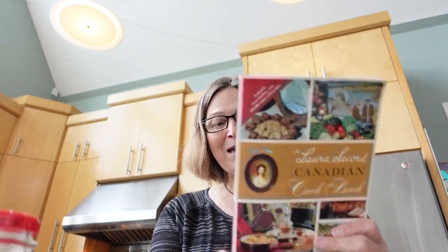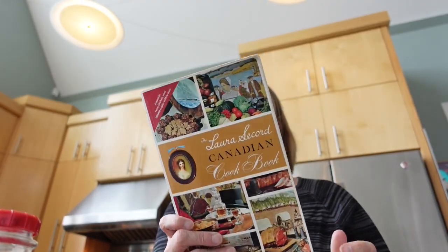My mother had this Laura Secord cookbook and it looked pretty much maybe a little bit worse for wear than this one. It still does because she uses it a lot. And it went out of print for many, many years and then it came back in print. So as soon as it came back in print, I wanted a copy of my own. I bought this way back when, probably in the early 2000s, maybe late 90s even. And I love this cookbook, and used that one for the most part.